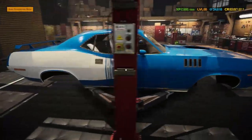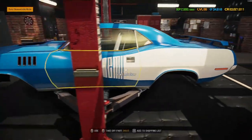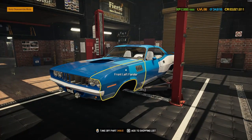That's everything painted on our beautiful Cuda, ready to go all back together. But I have made some changes. I'll show you them. Some of them are probably quite obvious.